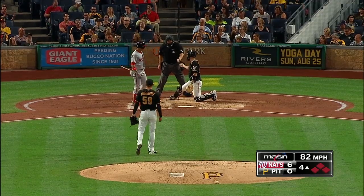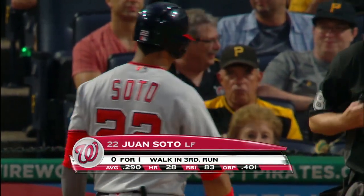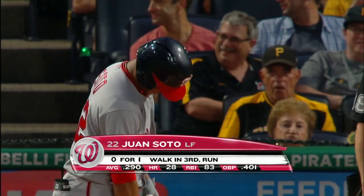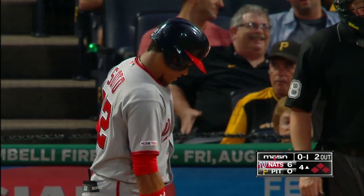Soto up first, pitch swinging. Juan's getting to that pull mode thing. He's best when he's thinking the other way. Maybe this ballpark and that short porch in right field is staring him right in the eye, and he's thinking, I want to hit one there. Yeah, it'll tease you.